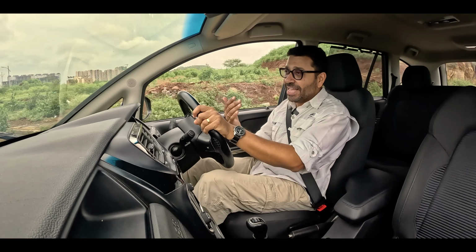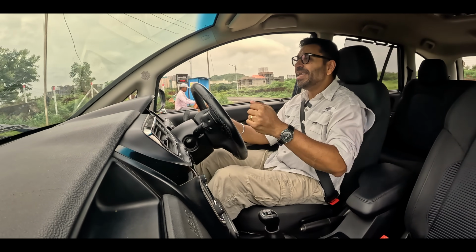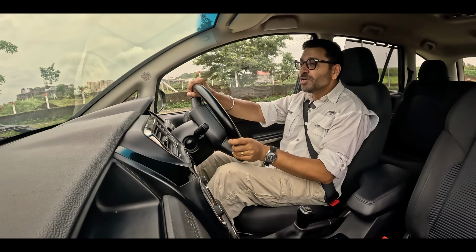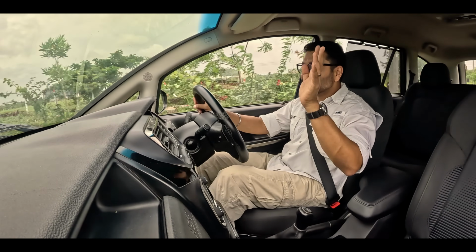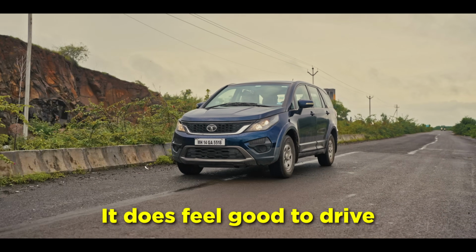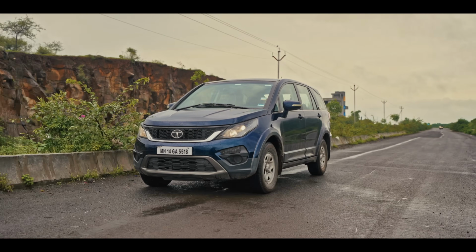That's why a lot of people still have the Hexa, however few those are, but those people still retain the Hexa because they like the driving stance, the feel that it gives you from behind the wheel, which is definitely there. It's not some imaginary thing that those guys are spouting on about. It does feel good to drive. Turn of speed is good.